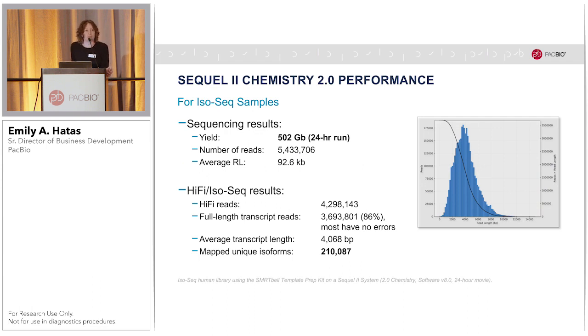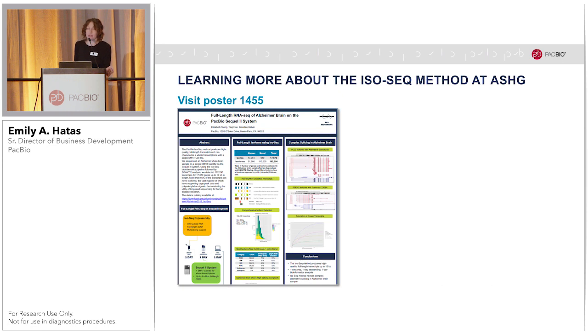And back to the chemistry version 2.0 launch, here's what it looks like with an IsoSeq library. So you can see that in total, we got about 0.5 terabase of data in 1 SMRT cell, human transcriptome. And after processing and mapping, we've got about 210,000 mapped unique isoforms. So there's probably some interesting biology that can be done there. If you'd like to learn more about IsoSeq, I would encourage you to visit my colleague Liz's poster. It's poster 1455, and it's in the session this afternoon.